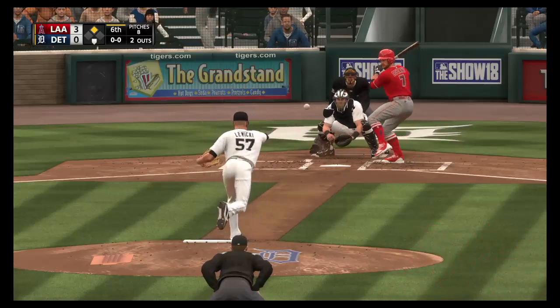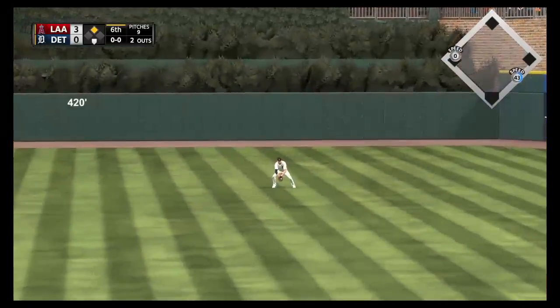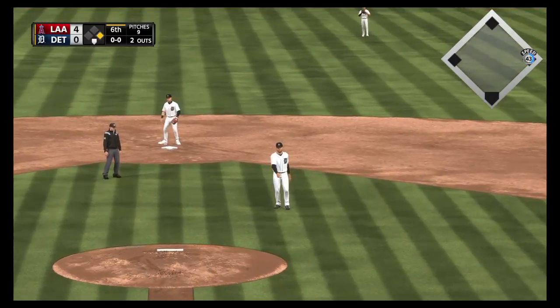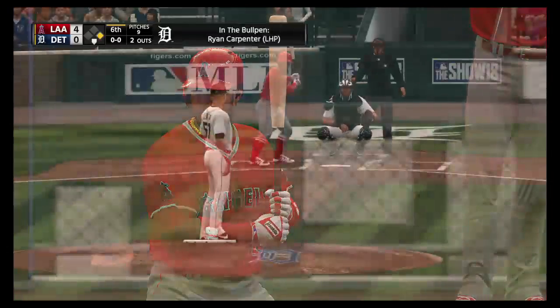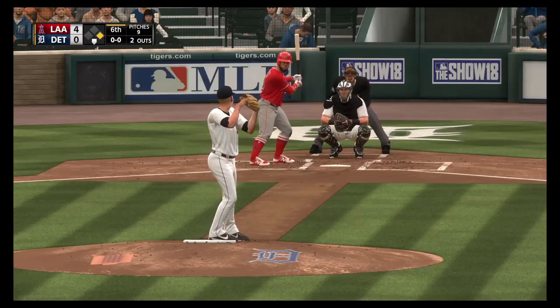From the stretch, here's the pitch. Line drive to center field. And that's in there, base hit. And another runs across as this is now a 4-0 ball game. Ready for another shot now, Luis Valbuena. Trying to keep things going now with a runner at first following the RBI single.